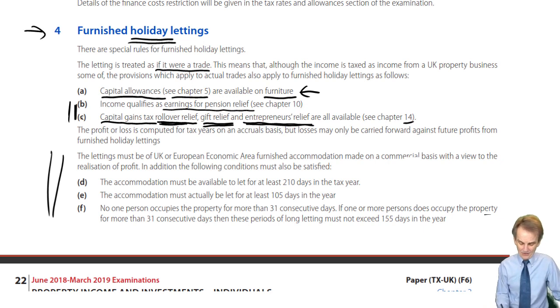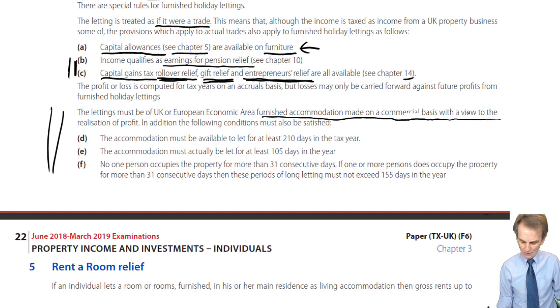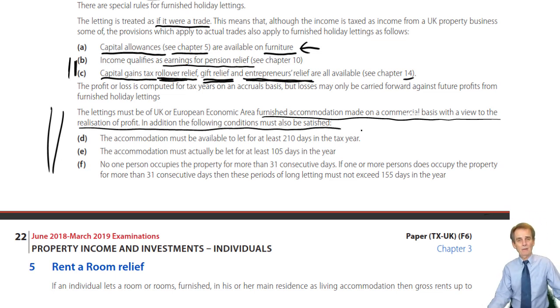Now, the lettings must be of either UK or European Economic Area. That's basically the EU plus 3 other countries, but you'll only have to deal with UK property so far as your exam is concerned. It's obviously furnished accommodation there, made on a commercial basis with a view to the realisation of profit. In addition, now then, the following conditions. This is the bit which again, not now, but closer to the exam, I'm afraid. There's no shortcut. You're going to have to learn it. For what qualifies as a furnished holiday let?